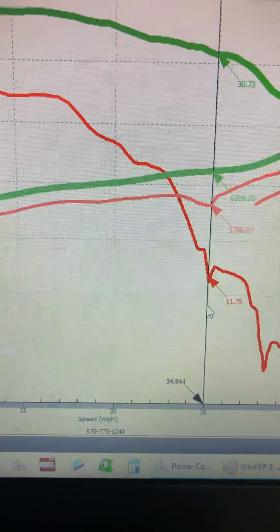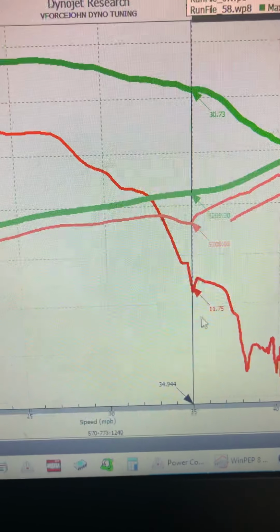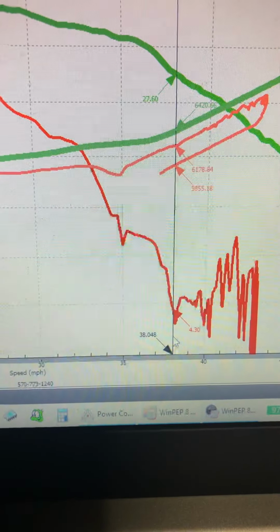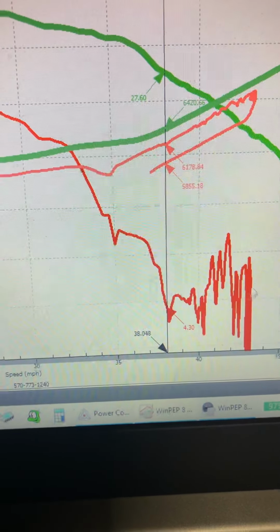I mean, 35 mile an hour, that's kind of a rip-off there. 11 horse to 30 horse, 20 horse gain there. But this is where it starts petering off. With the stock tires on there, 39 mile an hour on the dyno.